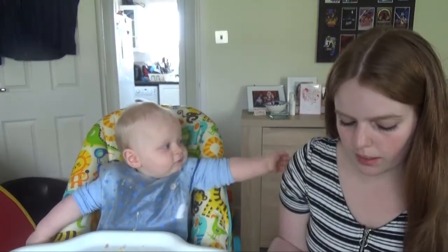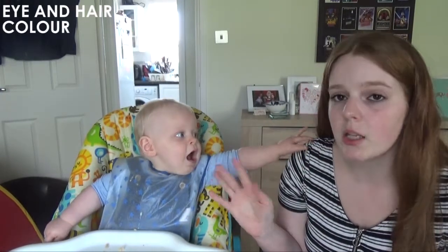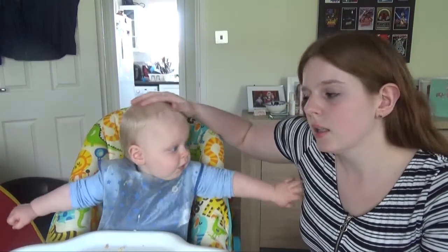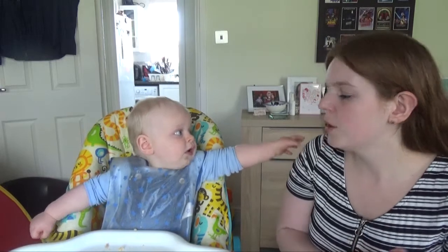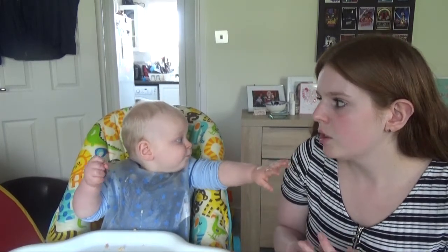Obviously his eyes are still blue. They've not changed. I do not think they will change now, as his eye colour is still blue. His hair colour is still blonde, but it seems to be getting a lot lighter in colour. When he was first born, his hair was quite dark, and as he's got older, his hair's just got lighter and lighter.